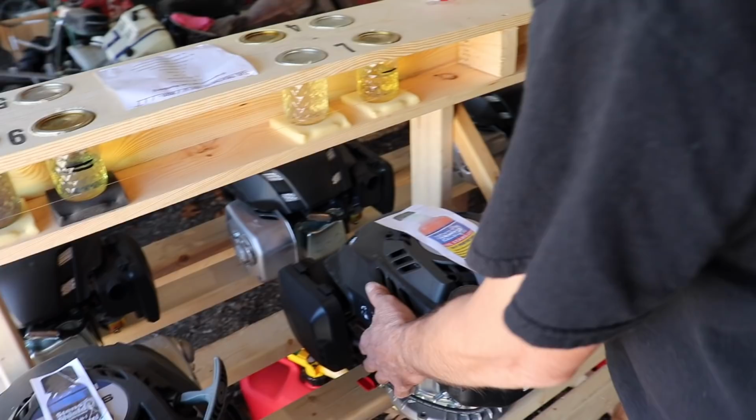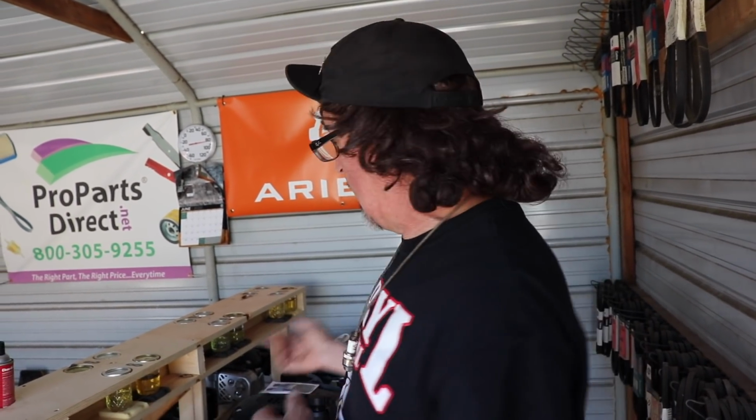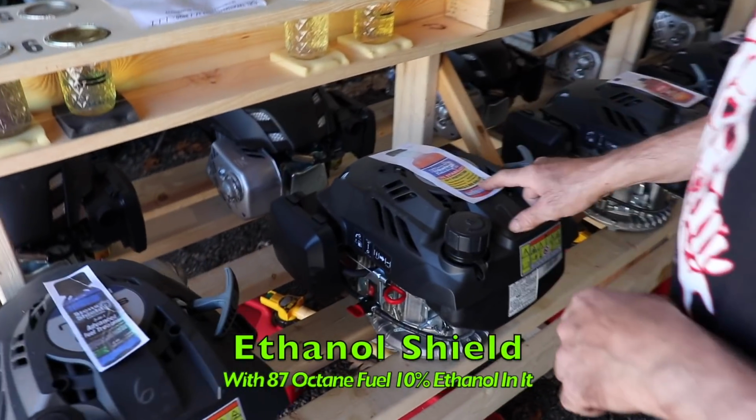Well, the fuel additive engines didn't have a lot of an old fuel smell to them. Not like the 87 and the 93, where you can kind of smell that the fuel is starting to get old. Ethanol Shield.